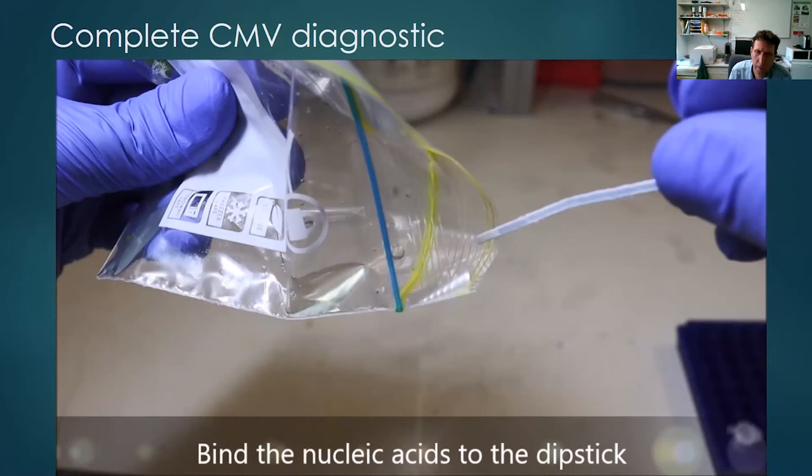It doesn't have to be a really dark green. It's best that it's not. It's best that it's just a light green extraction.